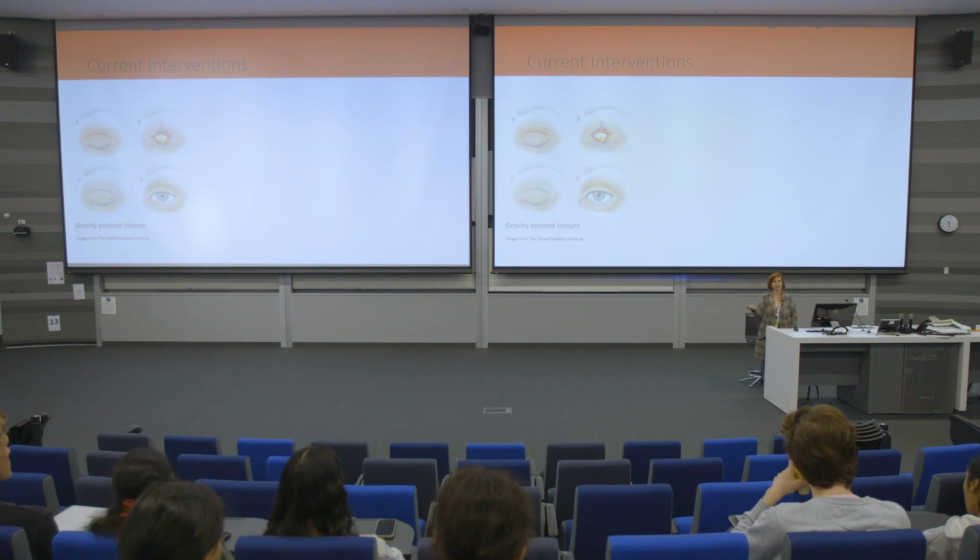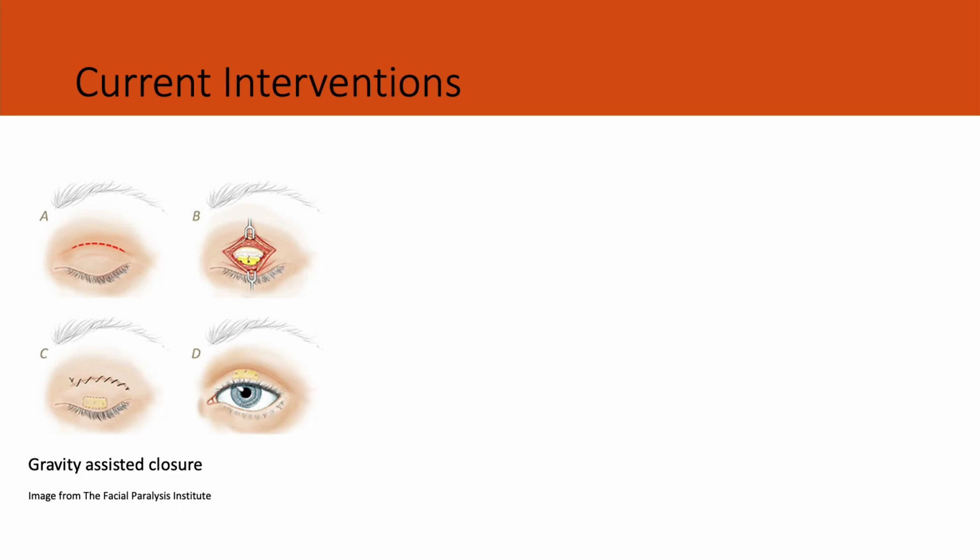So there's a bunch of current interventions that people are trying. The current gold standard is to just put a weight into the eyelid. So basically, a gold or platinum weight is implanted into the eyelid, and when that LPS muscle deactivates, the weight just slowly helps the lid to close from gravity. While that works pretty well in some people, because the blink is quite slow, a lot of the time you don't achieve full eye closure. And so then you don't get the proper lubrication of the eye, and a lot of the time, people still experience the corneal dryness and still have a lot of other complications related to their facial paralysis.